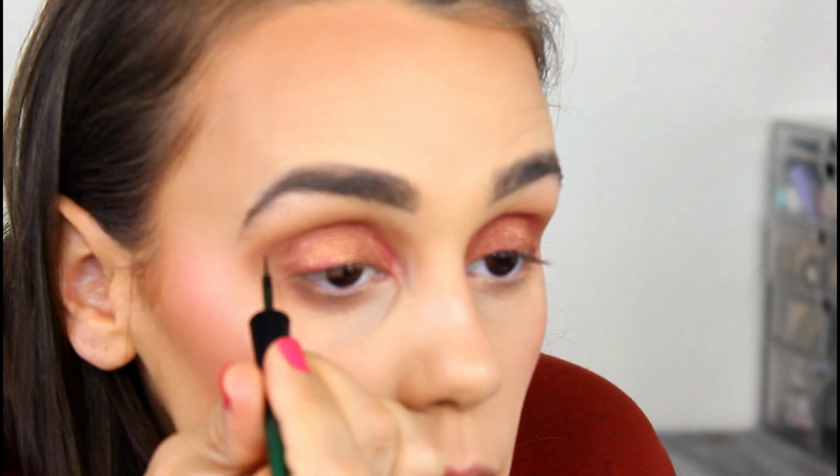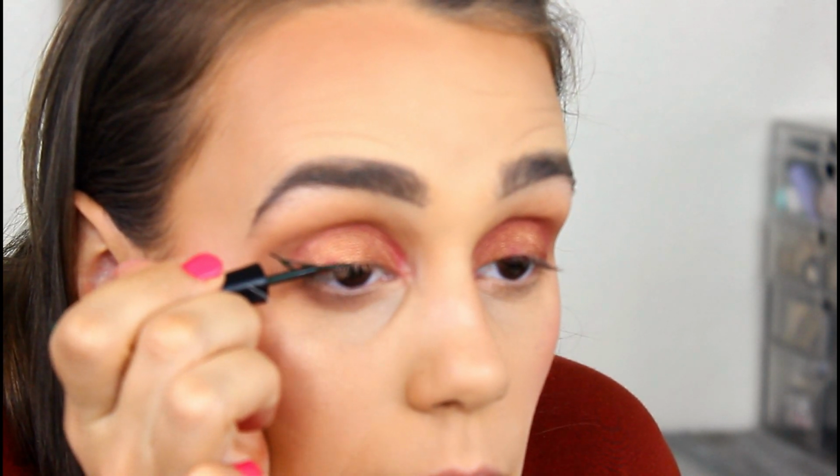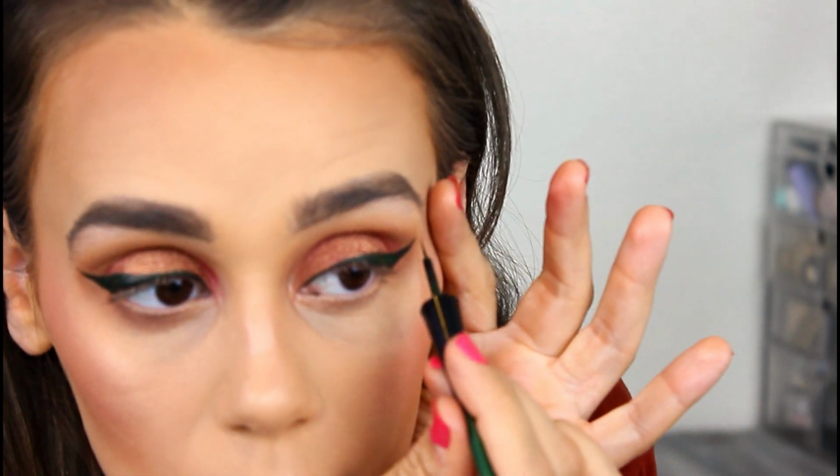So we are going to move on to liner really quickly. I really want to use the olive green one so bad, and I already have gold on my lid, so we're going to go with the olive green one. It's a really thin applicator. That's so cool. I love that green, you guys.